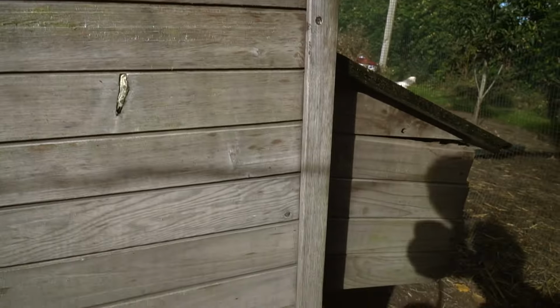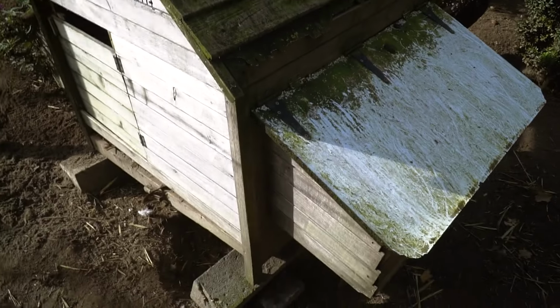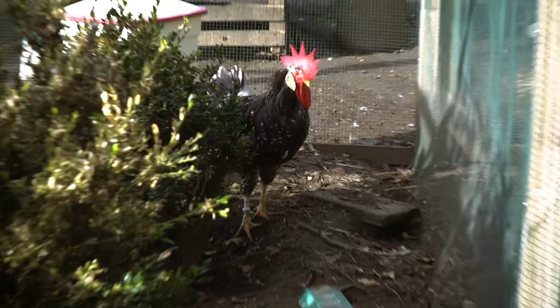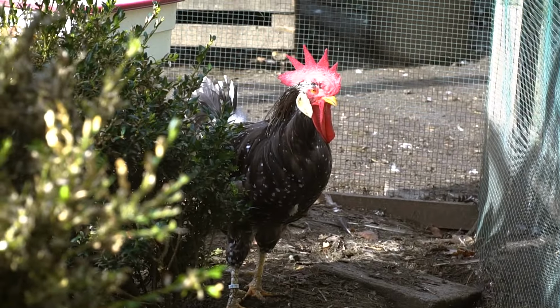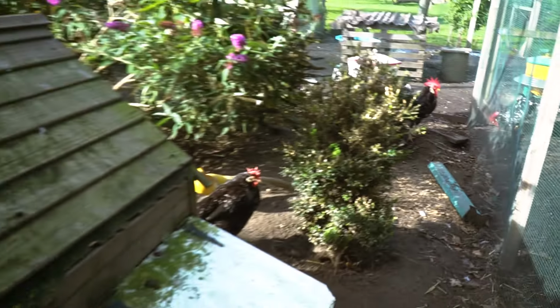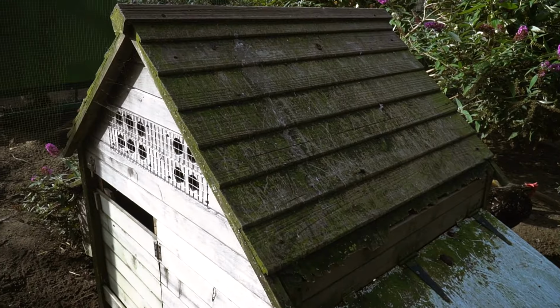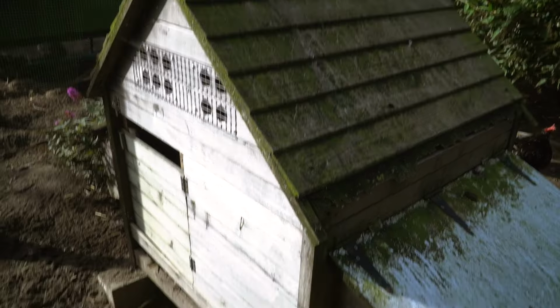It's just a mess. So I think I'm just gonna replace this coop. I'm finished with this one. And Blue lives over here. He's my biggest rooster. So I think I'm gonna put a nice big coop in here, so he and his hens can sleep safely and dry.